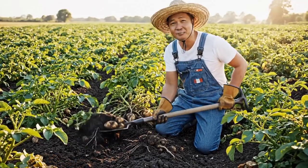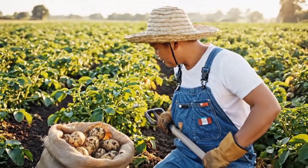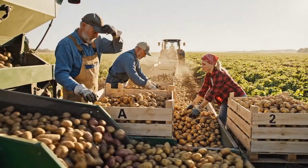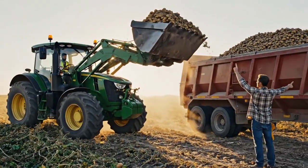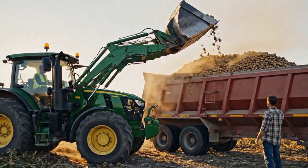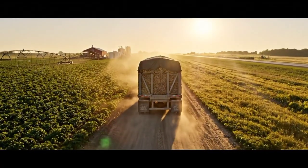Finally, harvest begins. The potatoes must be firm, fresh, and flawless. Only the best potatoes make it to the next step. Thousands of kilos move from field to factory in a single shift. And now, the real transformation begins.